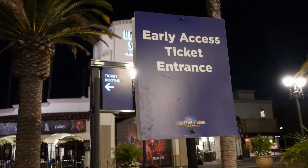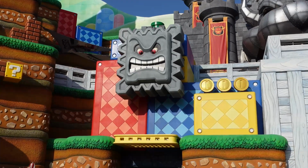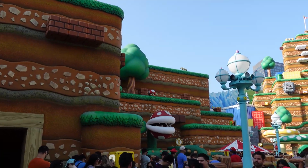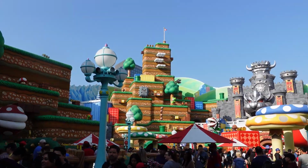All right, so that does it for our time experiencing Universal Studios Hollywood Super Nintendo World for the first time. This is the second Super Nintendo World in the world. The first one being in Japan is a little bit bigger. They have a Yoshi ride, and the biggest one is going to be in Epic Universe near Orlando, which they are building. It'll be a lot easier for us to get to that one.